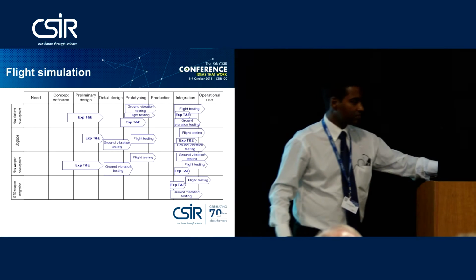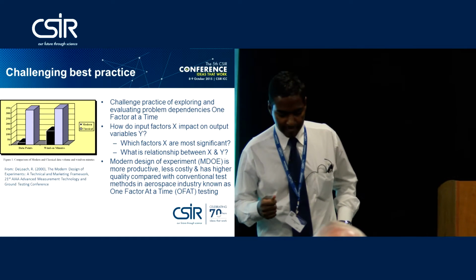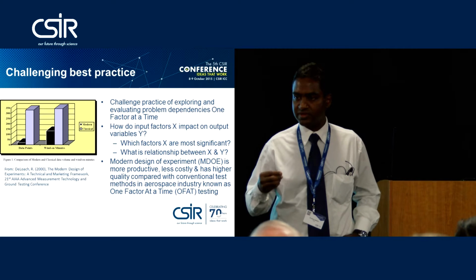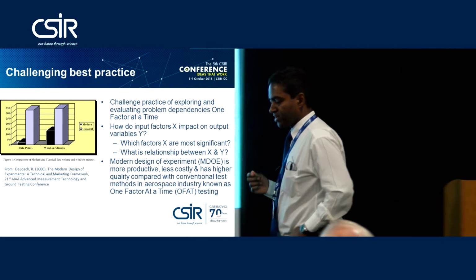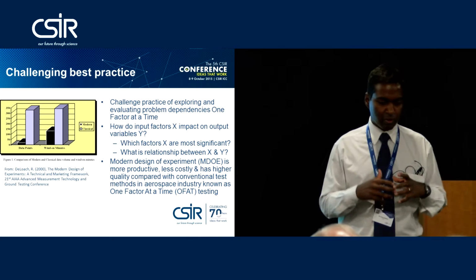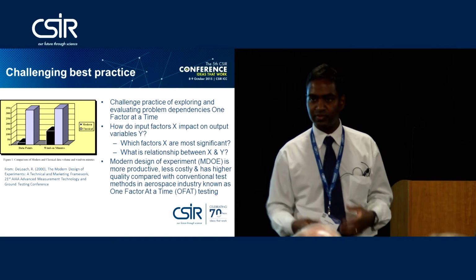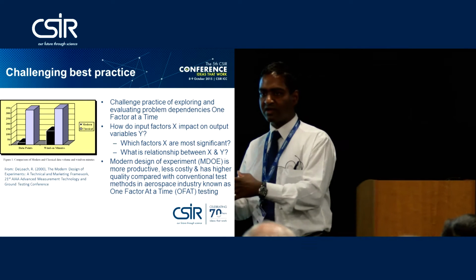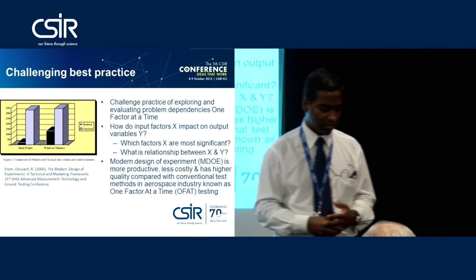And that raises the cost. So what we've done at the CSIR is we've investigated a method to reduce the number of test points you actually need to qualify a system. The traditional method is, you think about an aircraft or a missile, the job of any airborne system is to deliver a payload with a particular purpose, whether it's a missile delivering a warhead, weapons payload, or a passenger aircraft carrying hundreds of passengers and lots of bags to a foreign destination.